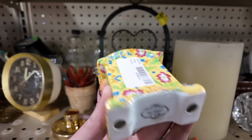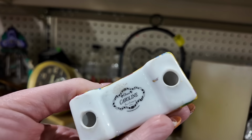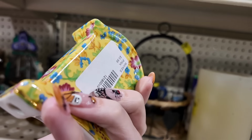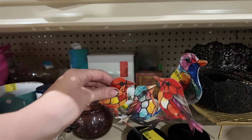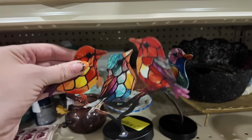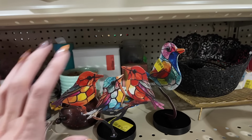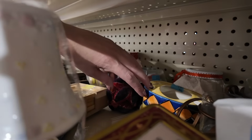Check out that chintzy little clock. Who makes that? Caroline made that. Two's Company. I've noticed Two's Company does a lot of vintage inspired things. These birds are neat. I saw, where was I yesterday? Monday. I was somewhere. I saw a really big version of this. Probably the same brand.